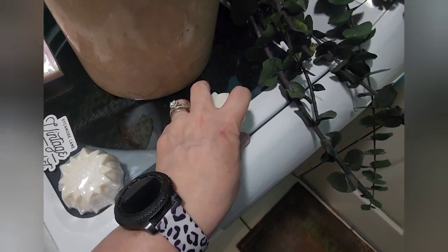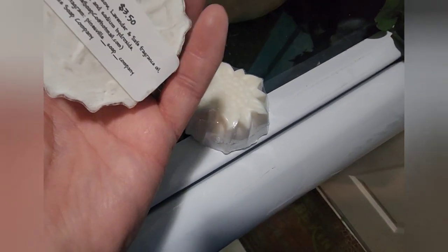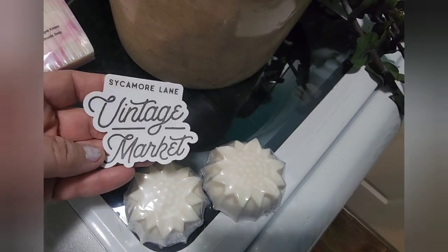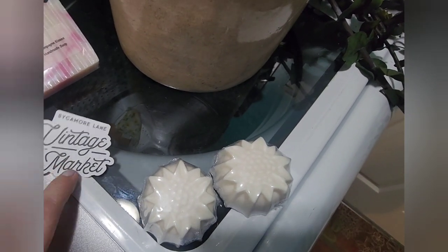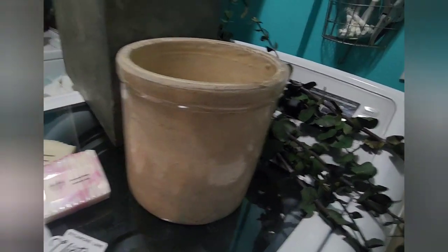So while I was there, I can't just let people give me stuff, so I bought these two soaps. They were like $3.50 a piece. Lavender and sage. And I bought, are they soap? Yeah, I think they're soap. I thought they were maybe bath bombs, but I think they're soap. And then she gave me a little sticker. That's really cute. I love the little vintage market sticker. Actually, she didn't give me the sticker, the other lady gave me the sticker. So then that wonderful crock.